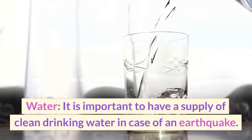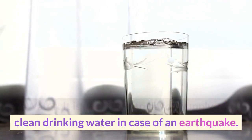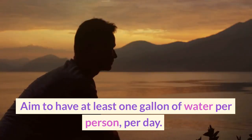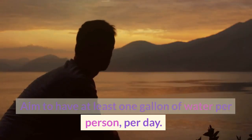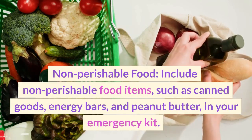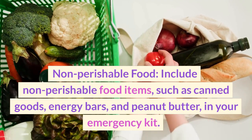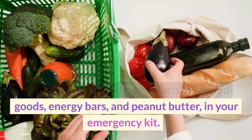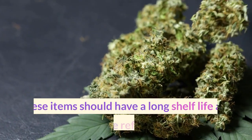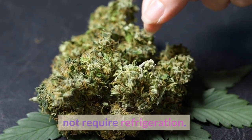Water. It is important to have a supply of clean drinking water in case of an earthquake. Aim to have at least 1 gallon of water per person, per day. Non-perishable food. Include non-perishable food items, such as canned goods, energy bars, and peanut butter, in your emergency kit. These items should have a long shelf life and not require refrigeration.